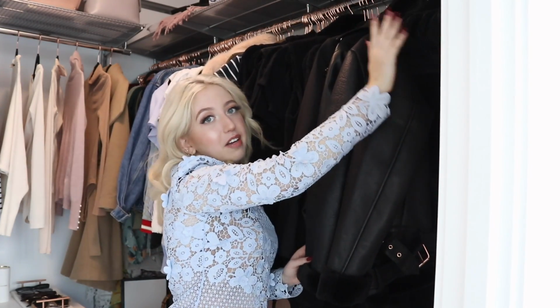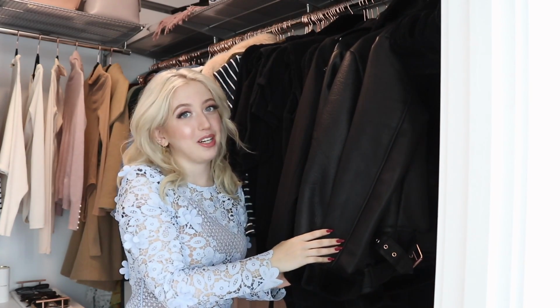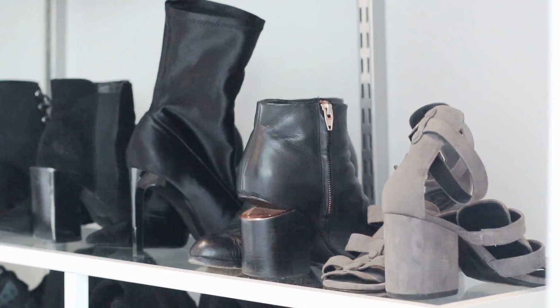And behind here I have some extra hangers if I'm going to buy new clothes, which obviously is gonna happen.